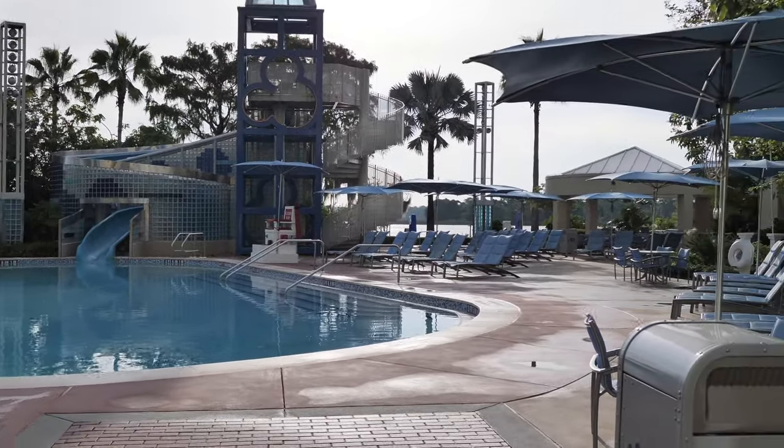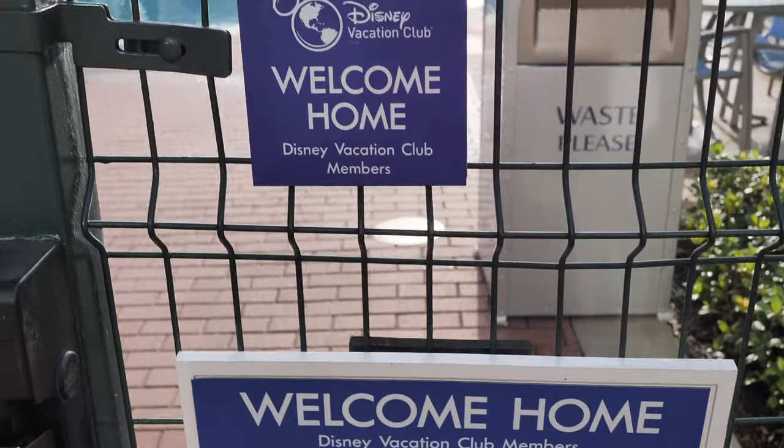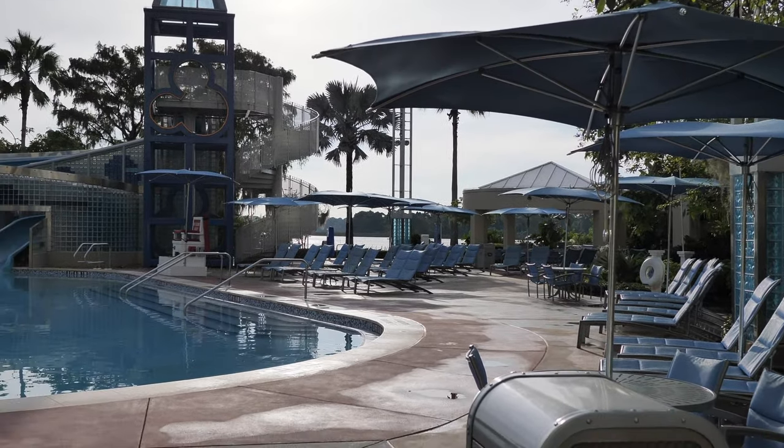So I always like to take pictures here of the pool during the morning time because nobody's here. You don't have to worry about invading people's privacy. But I'm gonna take a look here at the surroundings. Here's the pool. And welcome home, Disney Vacation Club. Welcome home. So the pool opens up 10 a.m. to 10 p.m. And you can see the slide right over there. And right over that way is your spa or hot tub.